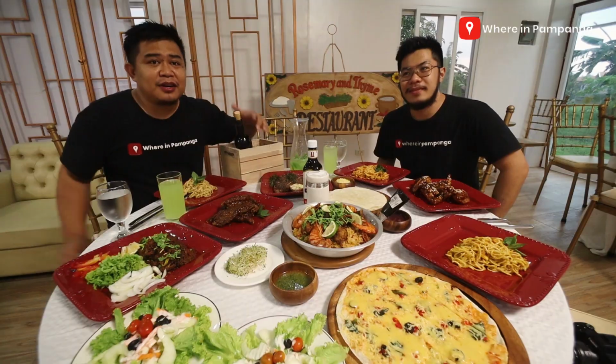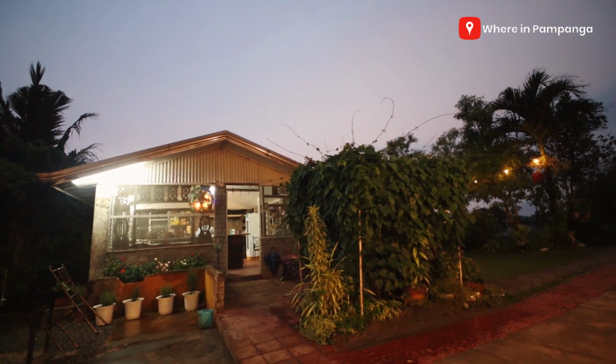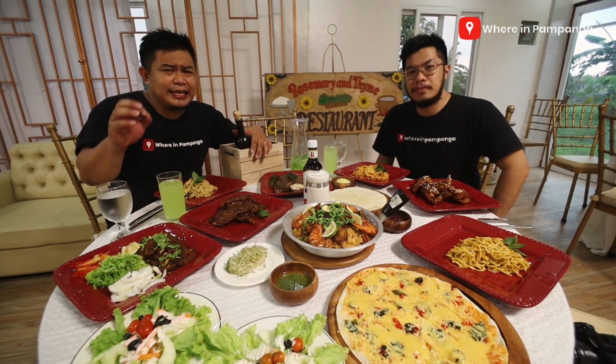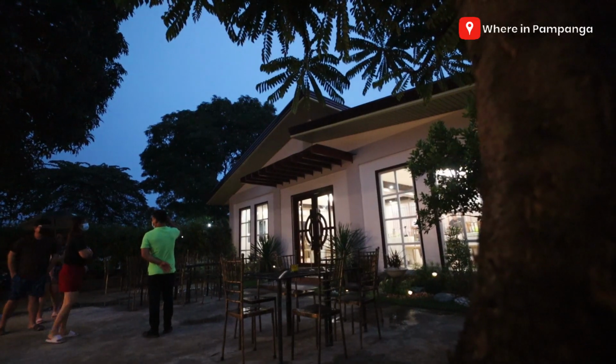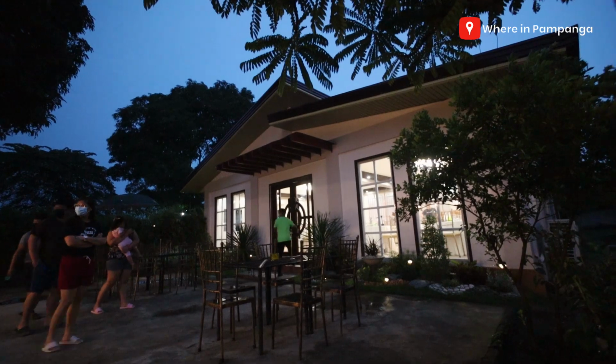So we could have our dining experience sa labas, but since it's raining, napakaganda na they have this function hall. Sabi nga ni Ma'am kanina, this is great for a small event, very intimate occasion. Come to think of it, ganun na yung mga events ngayon. Very intimate. Good for small capacity event.